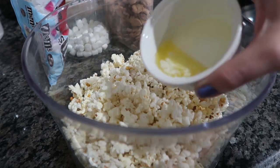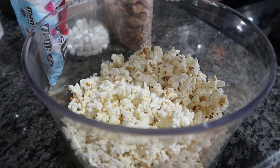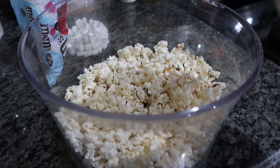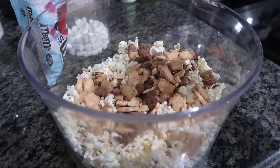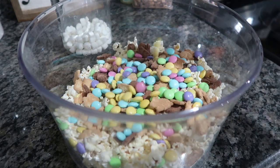After it's done, it puffs up this fluffy, delicious popcorn. I had to steal a little bit because I am definitely a popcorn lover. We're going to add a little bit of melted butter onto the top. We're going to give it a good shake, and then that's it, you guys.